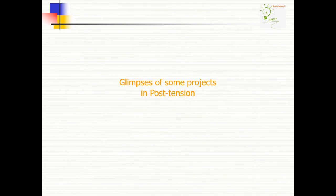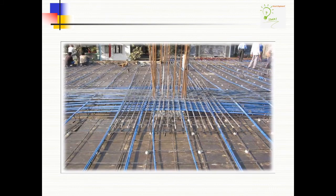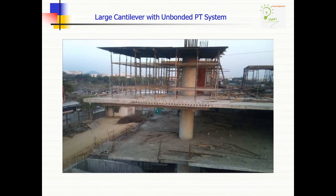Now let's have some glimpses of projects where post-tensioning is done. It's the beam framing with conventional system. This one is the PT cables layout at column junction in flat plate. PT cable layout for one-way slab and beam. Large cantilever with unbonded PT system.